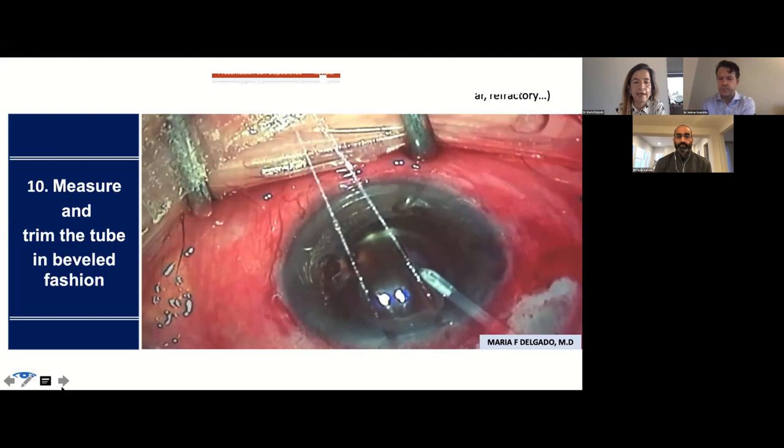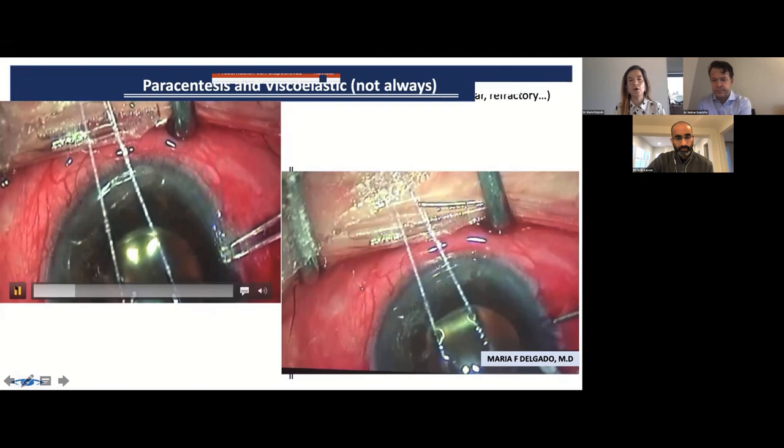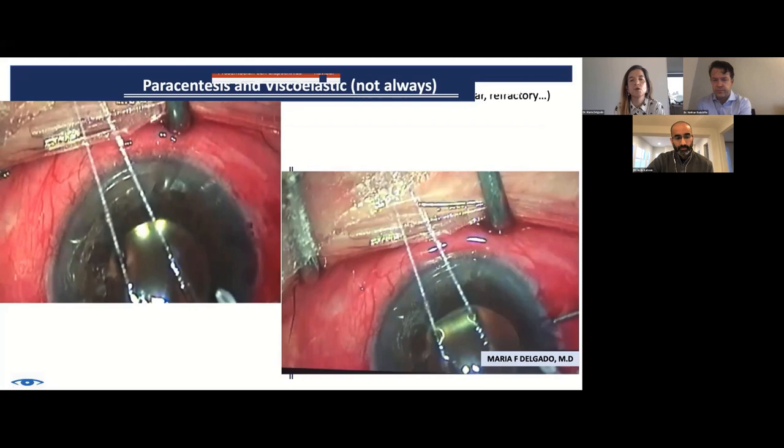And here, you were mentioning the paracentesis and the viscoelastic. I put there in parentheses, not always, because I probably don't always use it. In many cases, yes, I do. The paracentesis will help you to have access in case you need it, and also to provide tone to the eye if you need it.